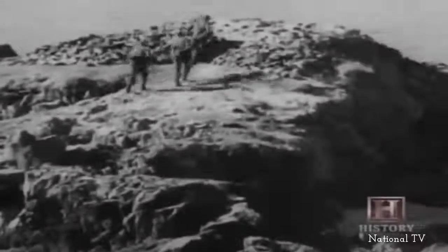Something had to be done, and quickly. There was too much coastline to protect, and too little time. The race was on to bolster the Atlantic Wall before the Allies appeared on the horizon.